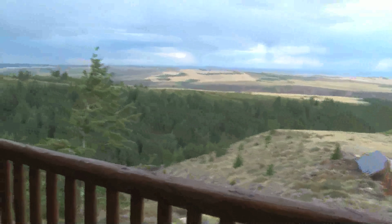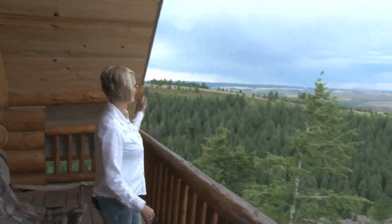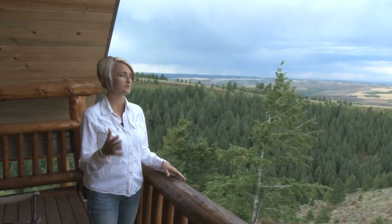Right out of each of the bedrooms up here, they have their own little private deck. So you can still go out, get an amazing view of the sunset. This morning we've got some rain clouds coming in. We can watch the weather. It's amazing. So you can have a good view off any spot in the cabin.